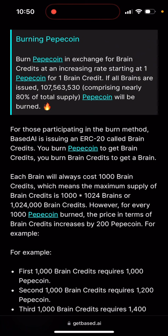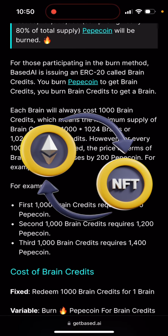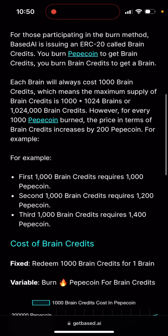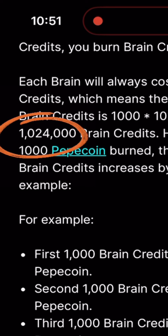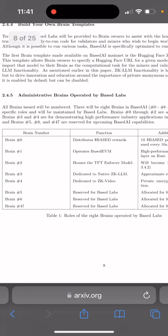If all the brains are issued, that's 107 million Pepe coin burned. That's 80% of the supply. A lot of people are thinking that there might not be a full 80% burn, and I'll show you why here in a second. So if you're going to go the burn method, this is basically an NFT, which you can split portions of that brain to earn based credits. Burn Pepe coin to get brain credits, and you burn brain credits to get a brain. And there's a total of 1,024 brains times 1,000 is 1,024,000 brain credits.